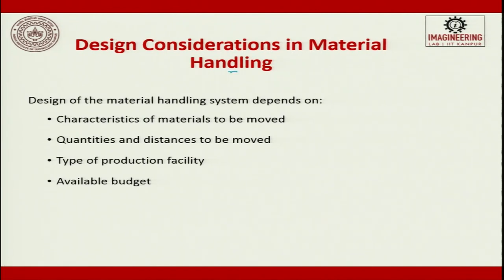Design considerations in material handling. One is looking into the characteristics of the material to be moved, whether it is volume based or weight based. Then the quantity and distance to be moved, then the type of production facilities, and the available budget. So, these are the four design considerations we should think of while deciding on a material handling device.